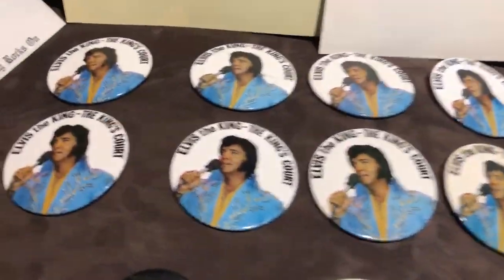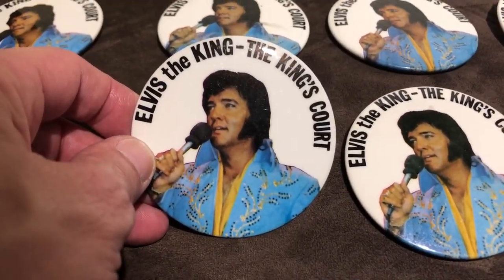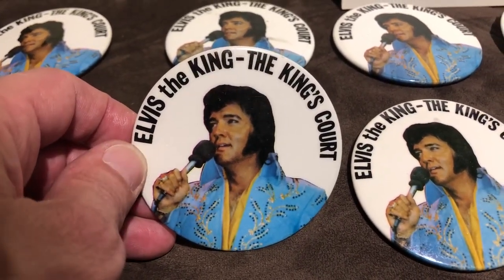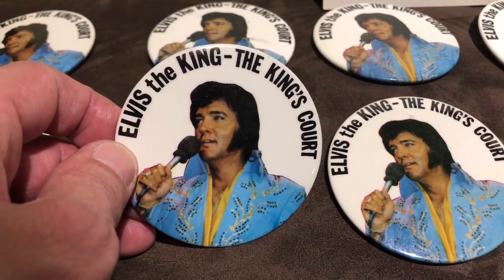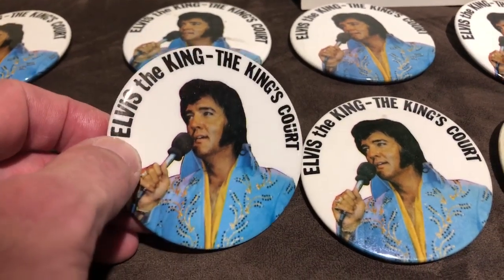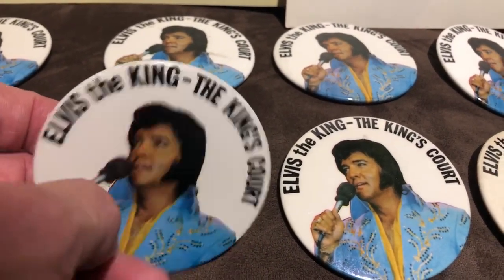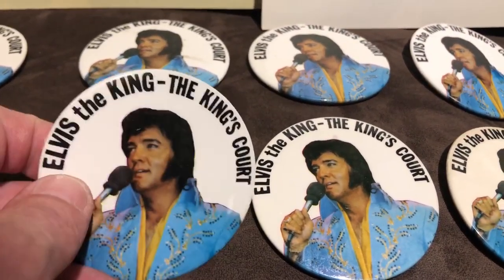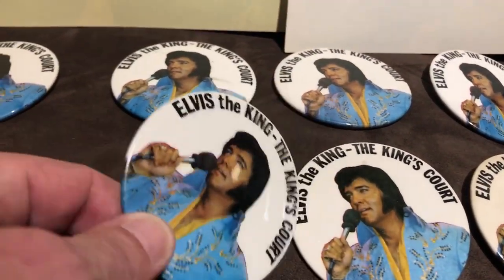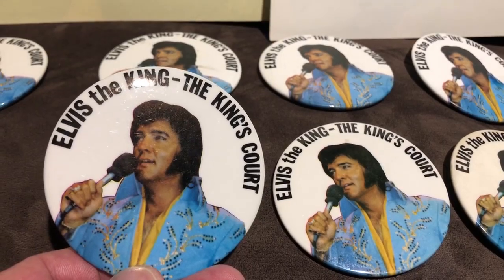All right, the other thing that I wanted to show you to tell the difference between the real ones and a bootleg or a fake is that the writing, Elvis the King, the King's Court, on the official ones that I'm holding in my hand, is very, very close to the top. On the bootleg ones the writing goes down a little bit more. The bootleg ones usually seem to be the ones with the smooth hair. Now, this picture was taken at the Saturday matinee show at Madison Square Garden on June 10th, 1972, where he was wearing the blue jumpsuit.